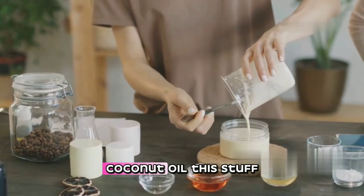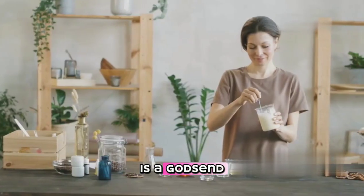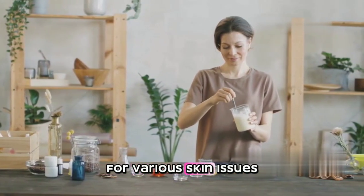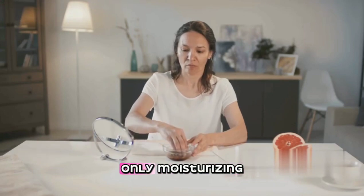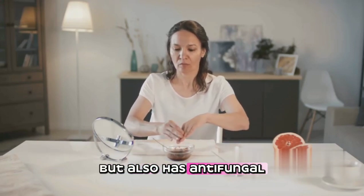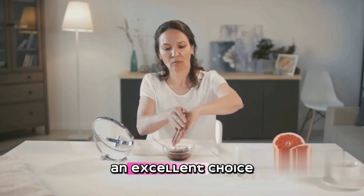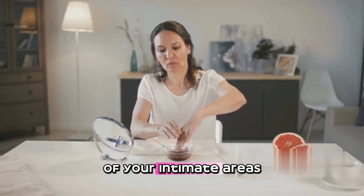Number 1. Coconut oil. This stuff is a godsend. Coconut oil is a versatile ingredient that can be used for various skin issues. It is not only moisturizing but also has antifungal and antibacterial properties. These properties make it an excellent choice for maintaining the health of your intimate areas.